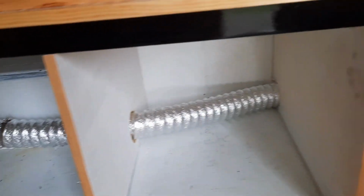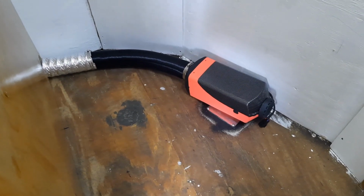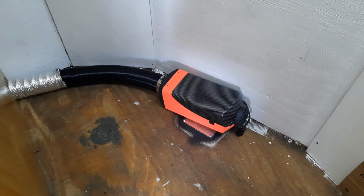Comes through, and if worse comes to worse, I can always go back to my original plan of PVC, but hopefully this will work for quite a while. Now I'm going to start getting the rest of this hooked up.